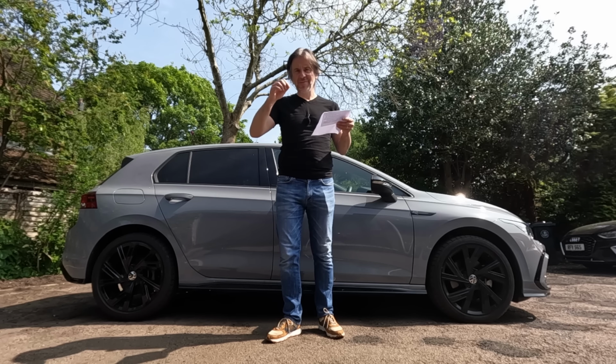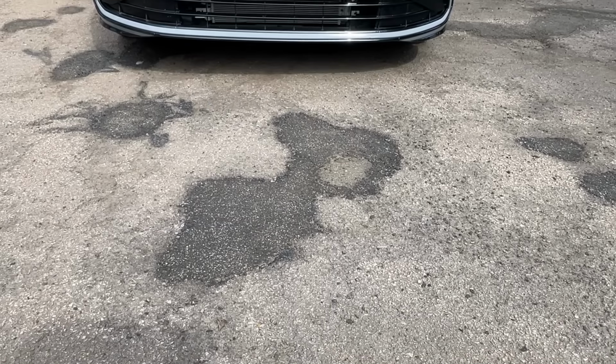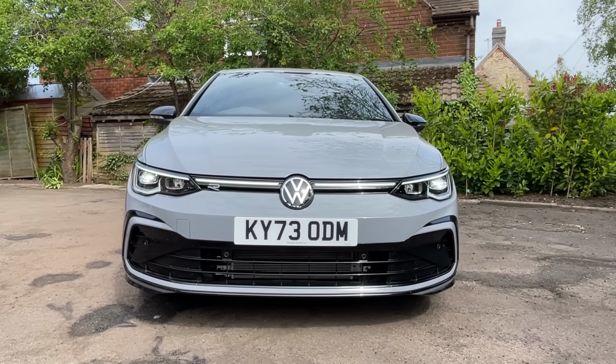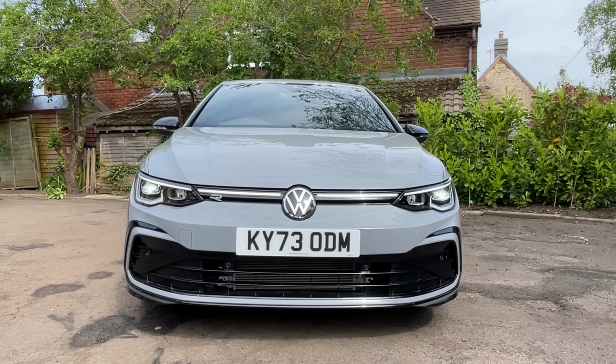Does that sound familiar? Sprinkled with a few R badges. Yeah, it's more like an R-Lite than an R-Line. It's so similar on paper. It even weighs pretty much the same as a Mk8 Golf R. 1,515 kilograms is its unladen weight.